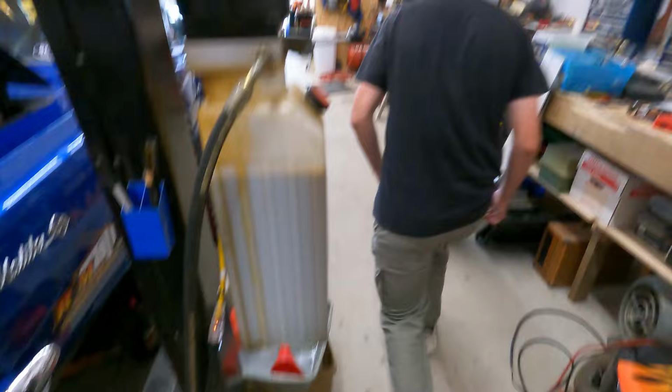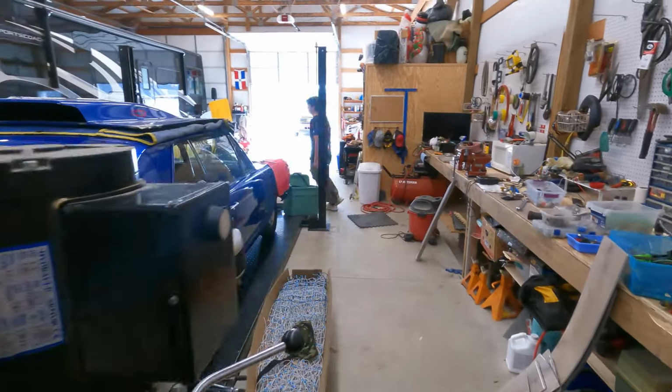Where's my light? Oh, I think it's still underneath the other car. Go grab that light. Hurry, hurry. Beat him to it, Katie.